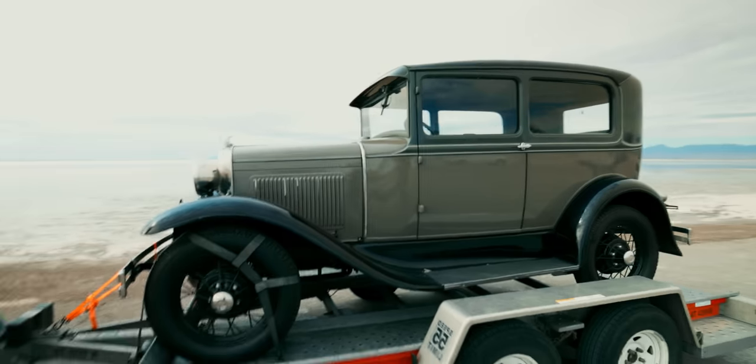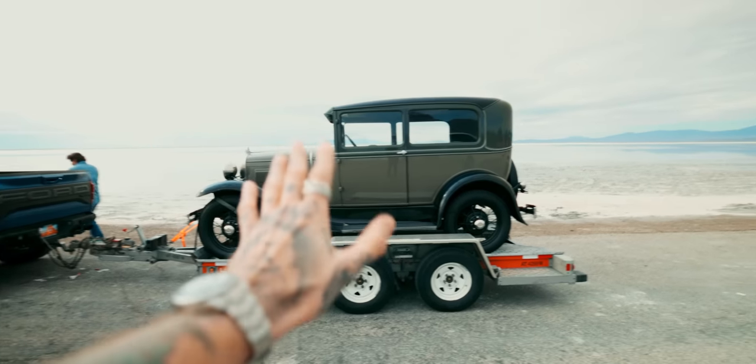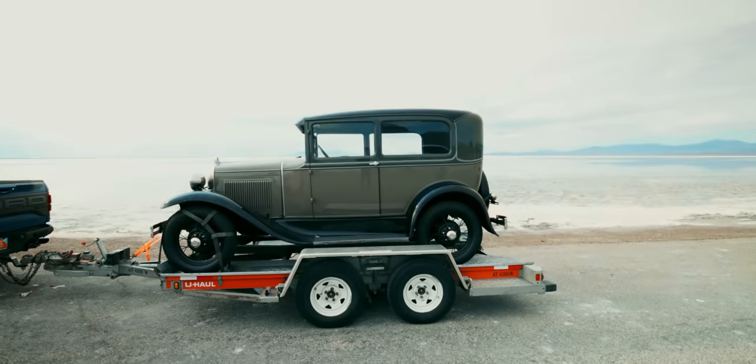My Raptor is in its natural habitat, the Costco parking lot. That's true. We're out here in the Salt Flats, started this journey at 6:30 a.m. We wanted to bring the 1930 Model A all the way out here to the Salt Flats to film more of this gimbal video and get some epic footage. Apparently, Henry Ford used to test the Model A out here.